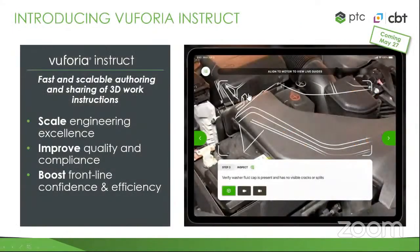Before that, I am very excited to introduce a new tool coming in about 2 months now, at the end of May. That's called Vuforia Instruct. Vuforia Instruct is a solution allowing our customers to quickly create 3D work instructions using 3D data, update them or add additional content, whether it's videos or pictures or text instructions, inspection points, and some other instructions that are leveraging the 3D geometry.